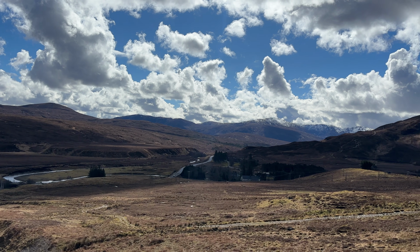It is so warm already. It's pretty steep, and we're pretty much just heading straight up into the mountains. So we'll continue on and I'll show you a little bit more of what we see on the way.